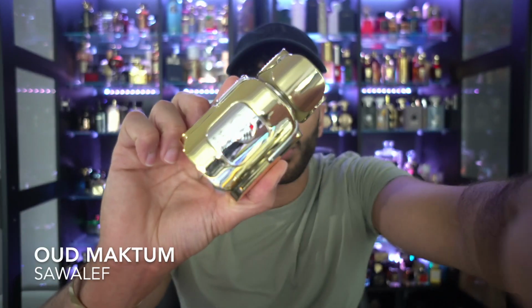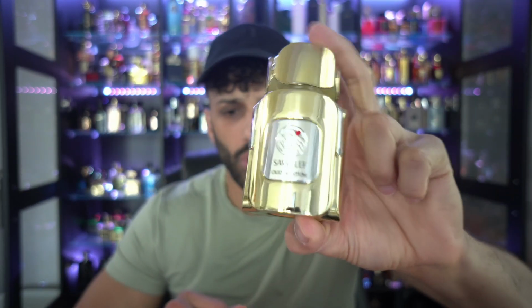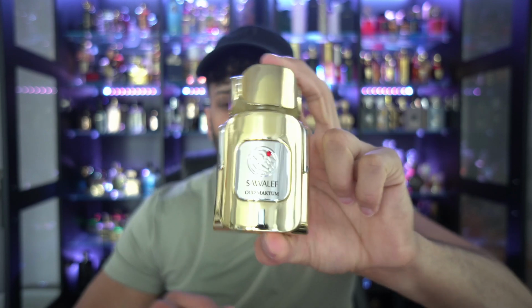Next one on this list is a little bit higher of a price range now, and we're going to talk about SAWALEF Oud Maktum. If you've been following along with some of the live streams, I have covered this one a bit actually, and sometimes you'll find this for a good deal, but this is a very authentic oud. It uses a combination of different types of oud like Cambodian and Indian, so you can find the notes on Fragrantica, but it smells like an animalic dry woods. It's really as simple as that, and it's great.